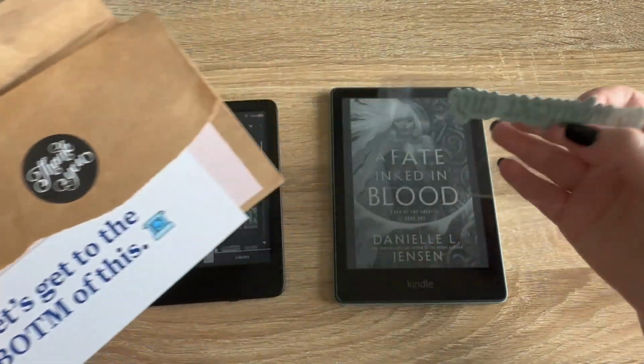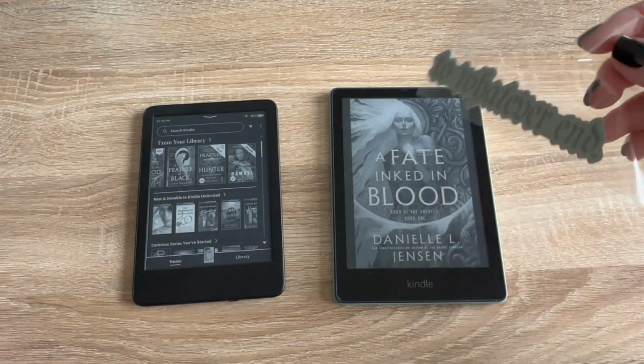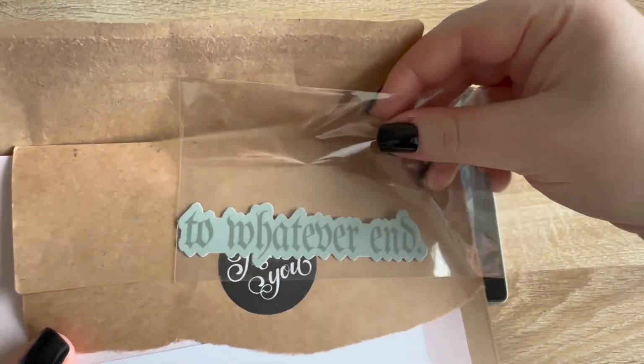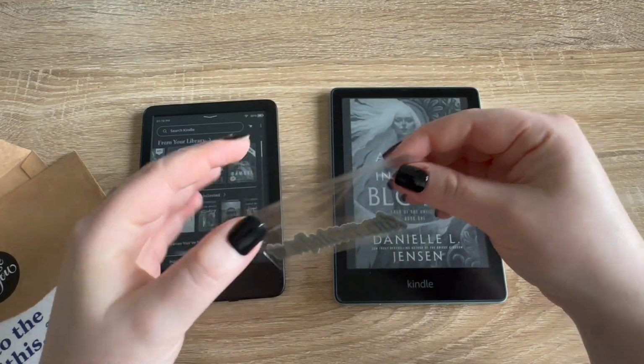I also just got a couple new stickers in the mail. I got this To Whatever End. You can see that. From Throne of Glass. So that's a new sticker that I have yet to put on anything.